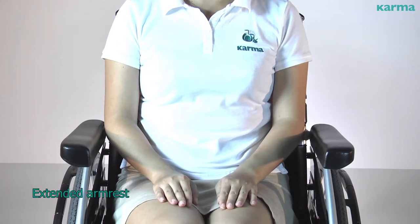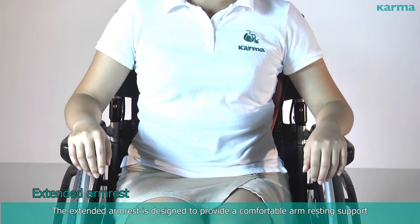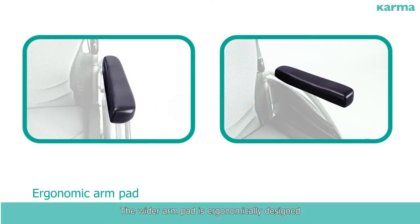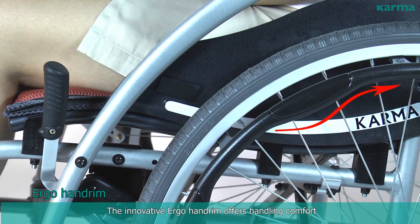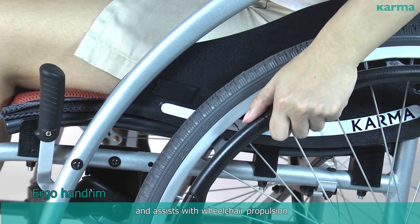Extended armrest. The extended armrest is designed to provide a comfortable arm resting support as well as maximize seating area. Ergonomic arm pad. The wider arm pad is ergonomically designed to provide a comfortable elbow support. Ergo hand rim. The innovative Ergo hand rim offers handling comfort and assists with wheelchair propulsion.